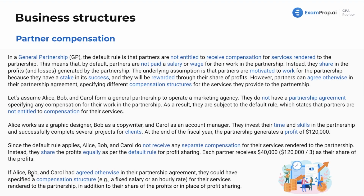Now, if Alice, Bob, and Carol had agreed otherwise in the partnership agreement, they could have specified a compensation structure, which could be a fixed salary or an hourly rate for their services rendered to the partnership, in addition to their share of the profits or in place of profit sharing.